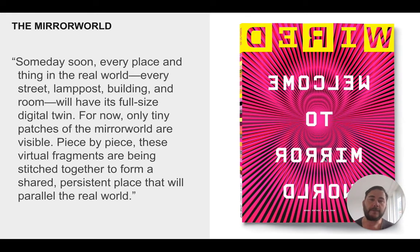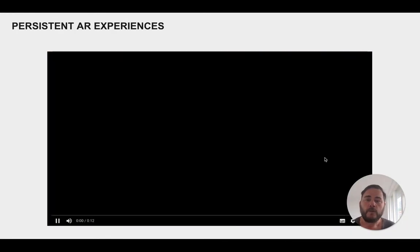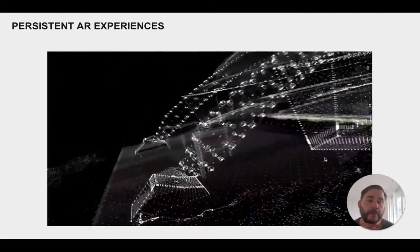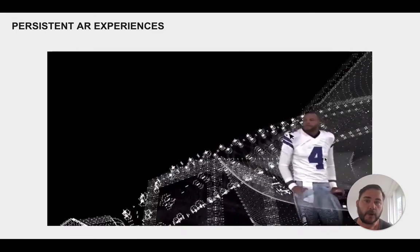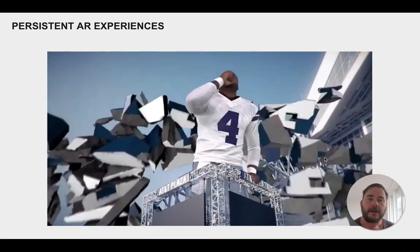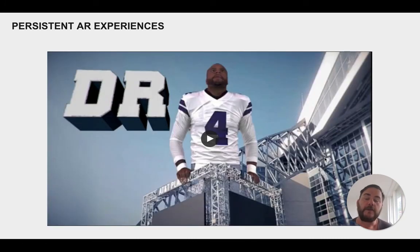A beautiful example of this was this experience by Nexus Studios for the Dallas Cowboys. They built a one-to-one scale digital model of the Dallas Cowboys stadium and pinned these giant size digital experiences around the stadium. So if you have an enabled phone with the correct app, you could wander around the stadium, point your app at these specific spots, and you would see these giant animations play out. Very impressive piece of work, and I think something we're going to see a lot more of in the future.